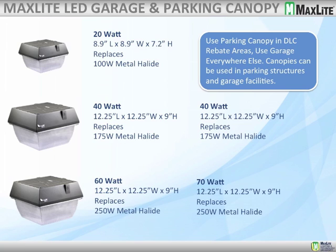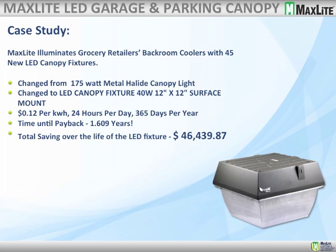Garage fixtures, which Maxlite has both in DLC and non-DLC categories in 20, 40, 60, and 70 watts. Quick case study for you here is actually an atypical application as opposed to a garage or parking facility or a facade of a building, where we found this case study was actually in giant walk-in coolers. This was some kind of distribution center. They took out 175 watt metal halide, replaced it with 40 watt, 12 cents a kilowatt, 24 hours a day. At 24 hours a day, they had a payback at about 1.6 years and over $45,000 in the first 50,000 hours of use of the product. Tremendous dollars we're talking about here, and again, not including maintenance, cost of bulb replacements, not including utility incentives, just straight energy.